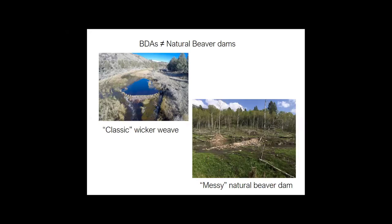And the other thing is that people think, well, now all I have to do is weave some willows through some posts and everything's going to fix itself. And so there's this sort of temptation to make a very pretty, neat and tidy little wicker weave. Well, that's not what beaver dams look like. They're very messy and very complicated. And people don't sort of seem to make that connection.